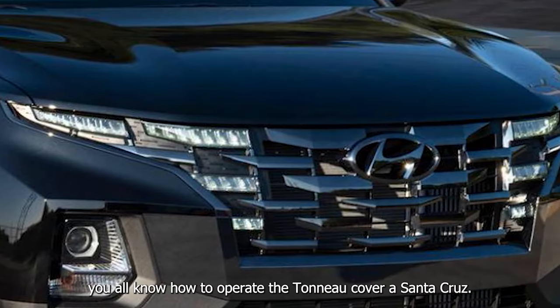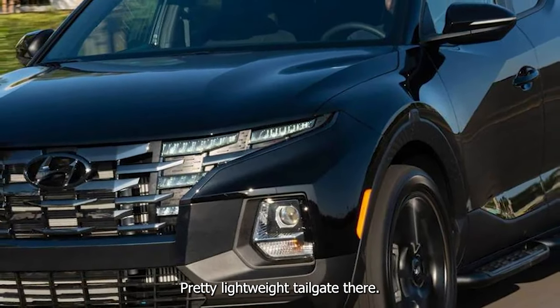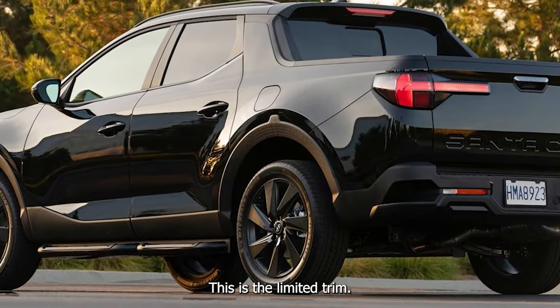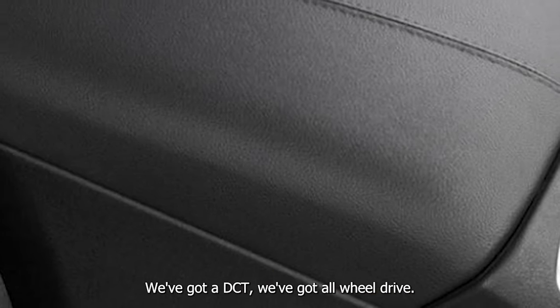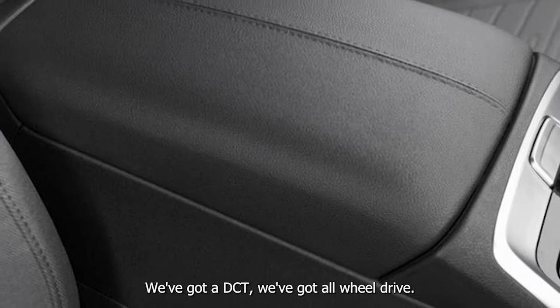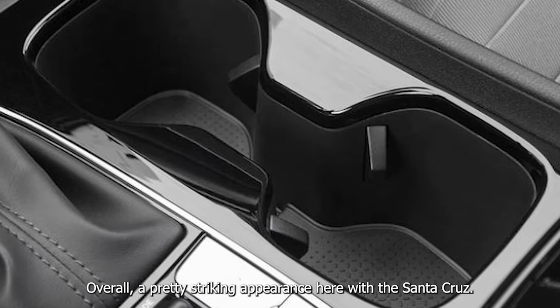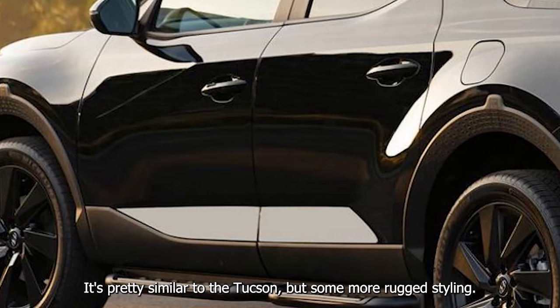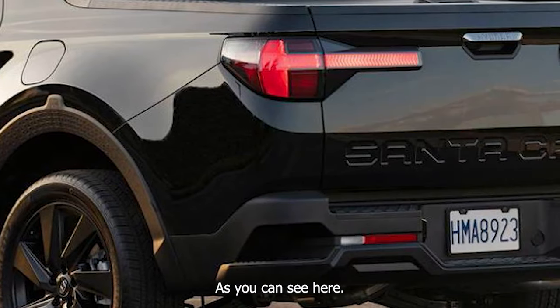Okay, well, now you all know how to operate the tonneau cover on a Santa Cruz, pretty lightweight tailgate there. This is the Limited trim. We've got a 2.5-liter turbo 4-cylinder, we've got a DCT, we've got all-wheel drive. Overall, a pretty striking appearance here with the Santa Cruz. It's pretty similar to the Tucson, but with some more rugged styling, as you can see here.